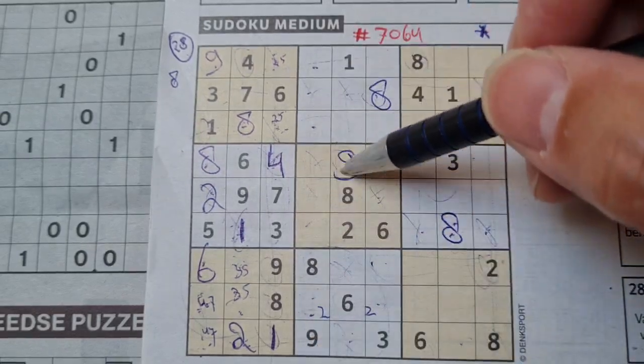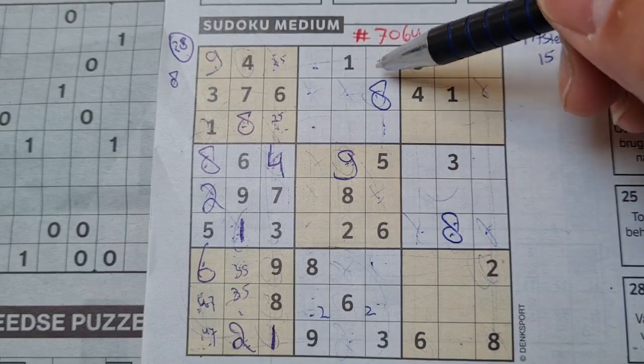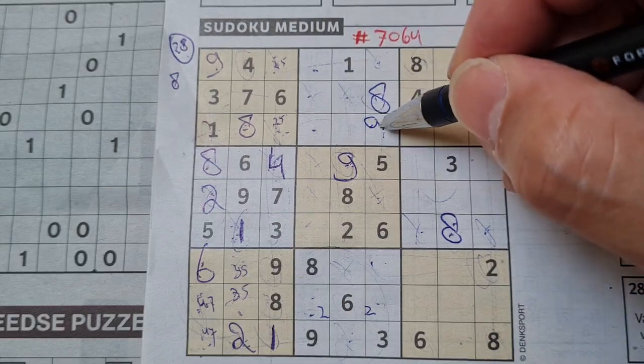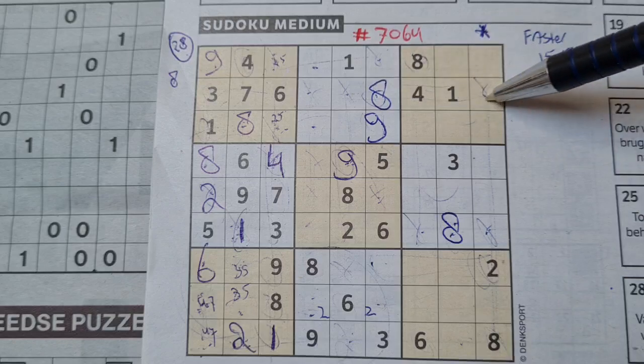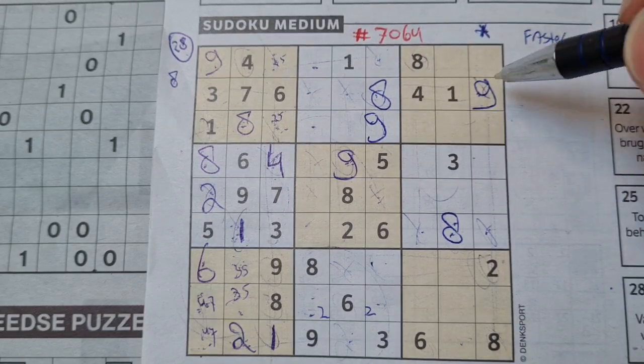9 in this column, 9 in the middle column. So in the column next, the only two places left for the 9 should be here or there. You see a 9 in the first row, no 9 there. 9 should be there. 9 in the third row, 9 in the first row. So in the row between, the only place left for the 9 should be there.